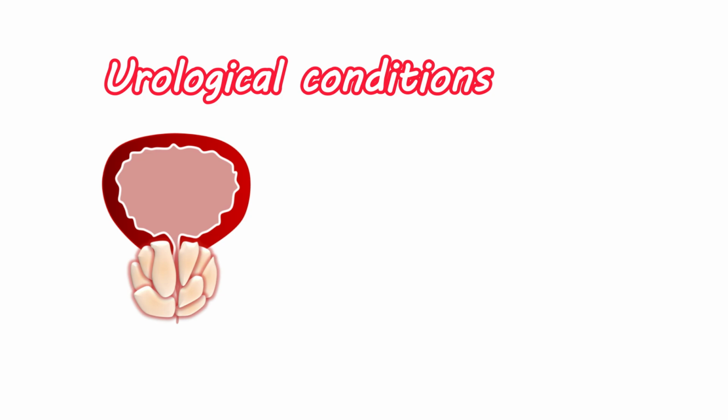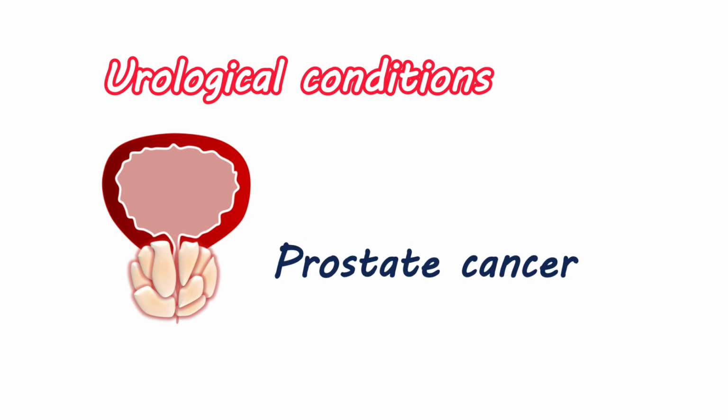For instance, in people with prostate cancer, symptoms similar to BPH can be observed. So, proper examination should be done to rule out the presence of prostate cancer.